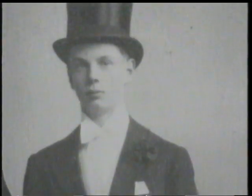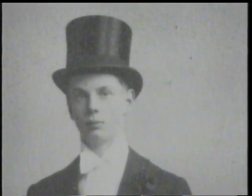Later, the boys went on to Eton College, the famous public school. In David's day, top hats were worn. That's changed now, although the uniform is still pretty unusual.